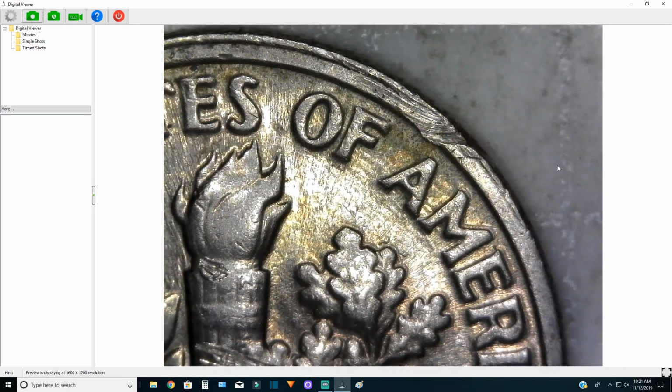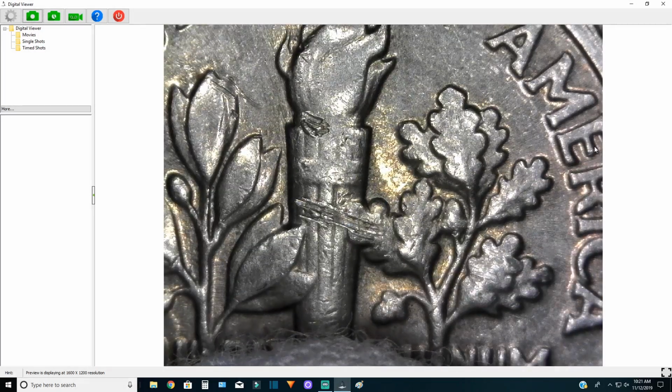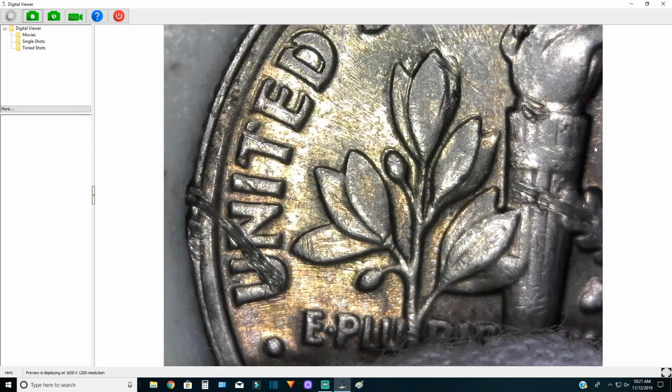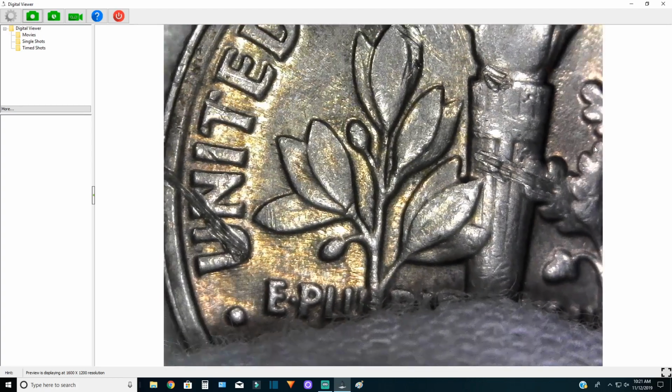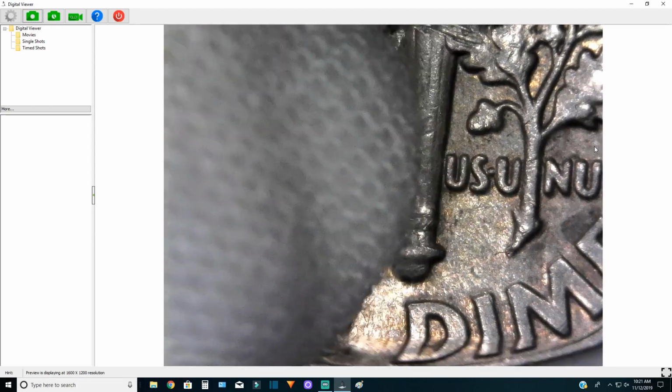Reverse, of course, a little bit chunked up. Really chunked up across the torch. Really, really damaged, actually. Unfortunately, because I guess you got to take the bad with the good, right?